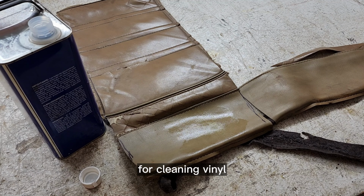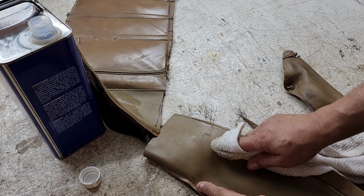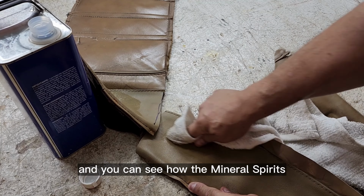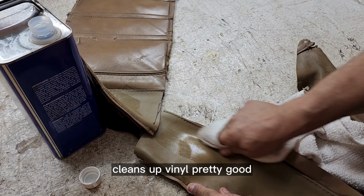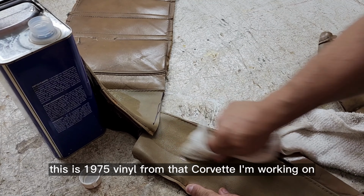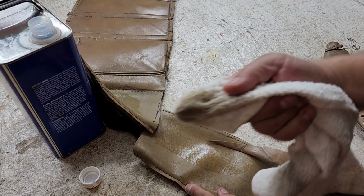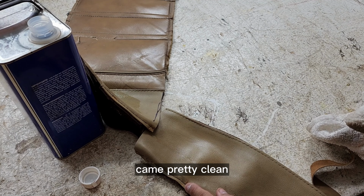For cleaning vinyl, we'll take a stain like that right there, and you can see how the mineral spirits cleans up vinyl pretty good. This is 1975 vinyl from that Corvette I'm working on. Look at the dirt come off of that. Came pretty clean.